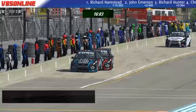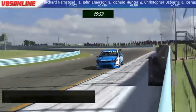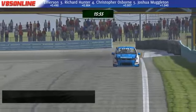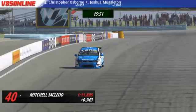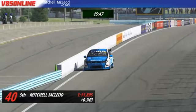Yep. Looks like McLeod about to finish his flying lap, if our director can swing that way. Crosses the line. 1:11.8. He'll be very disappointed with that. Really been struggling for pace this week, McLeod.